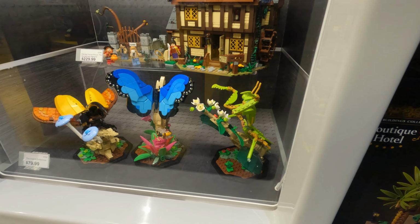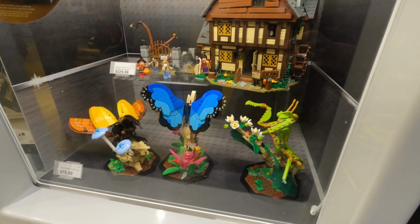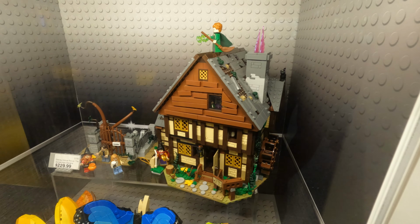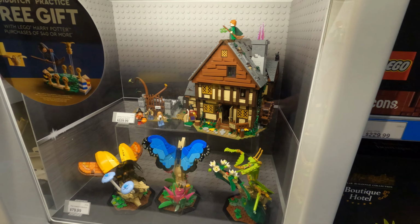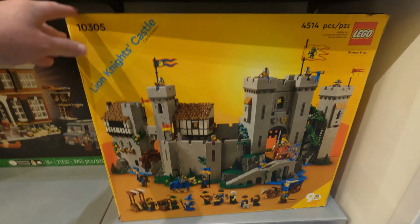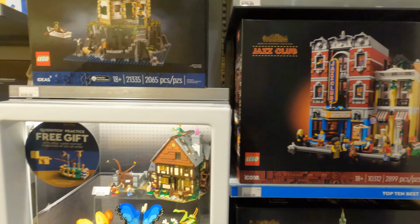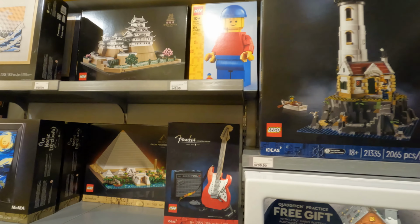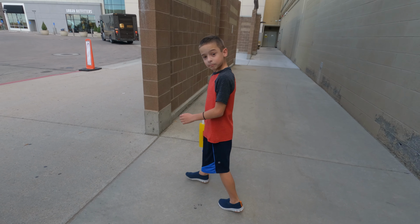The insects. And Hocus Pocus. Actually, it looks pretty cool. You know what? I think that inevitably will make its way into the castle layout, guys. Is this an empty box? Is this, oh no, that's the set. Set's in there. Lighthouse. Another great ideas set. All right, Jimmy, that was fun.